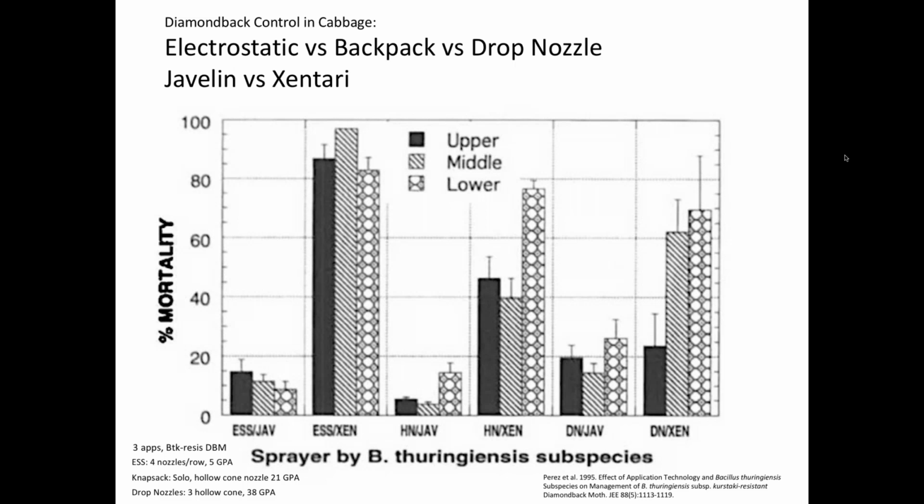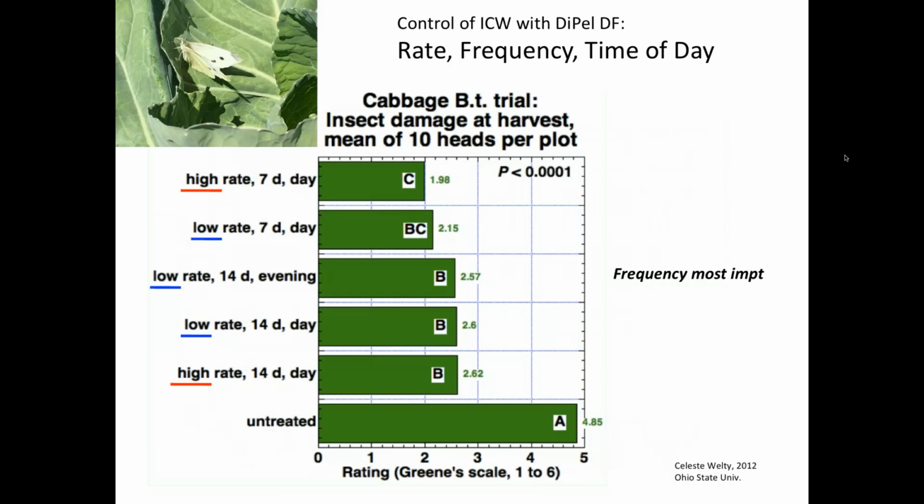But notice that the electrostatic seemed to be superior to the others, and it is known for getting very, very good control. This had, I believe, 4 sets of nozzles over the row. I don't necessarily think you have to jump to buy an electrostatic system, but the lesson here is that coverage can make a lot of difference. In this case, this is a trial done at Ohio State, Celeste Welty's work several years ago, looking at imported cabbage worm, although that's not really the subject today. I think this is the lesson I wanted to kind of highlight.